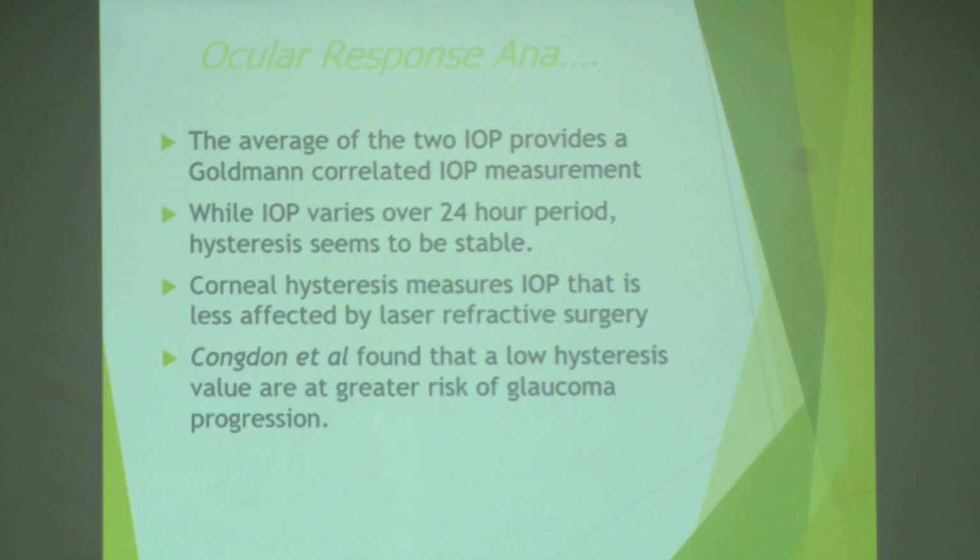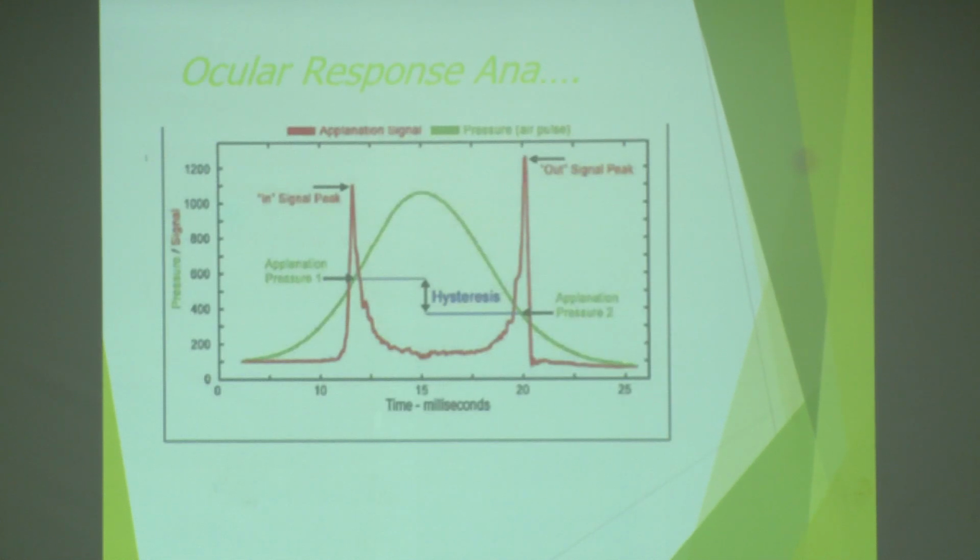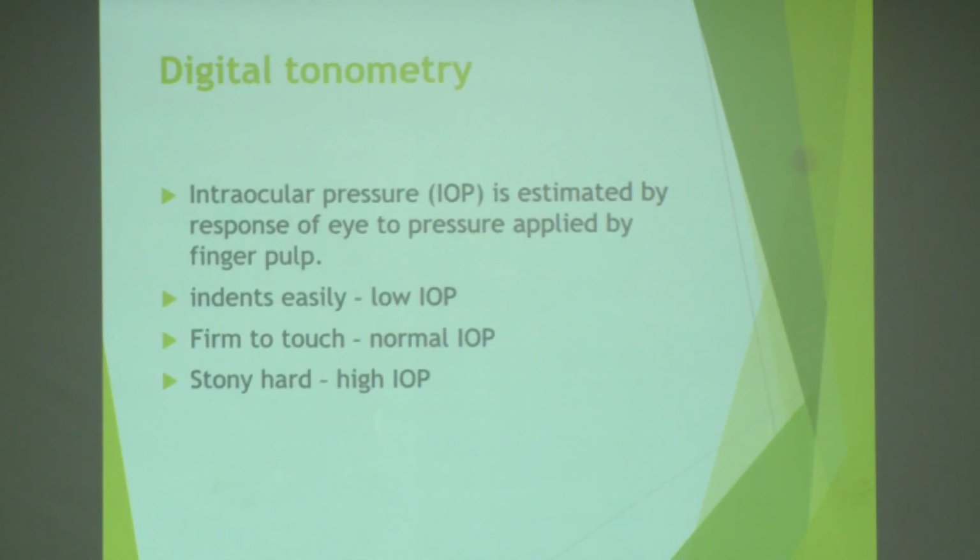While the IOP varies over a 24-hour period, the hysteresis seems to be stable. And corneal hysteresis measures IOP that is less affected by laser refractive surgery. Congdon et al. found that low values are at greater risk of glaucoma progression. The difference between applanation pressure 1 and applanation pressure 2 is called the corneal hysteresis.